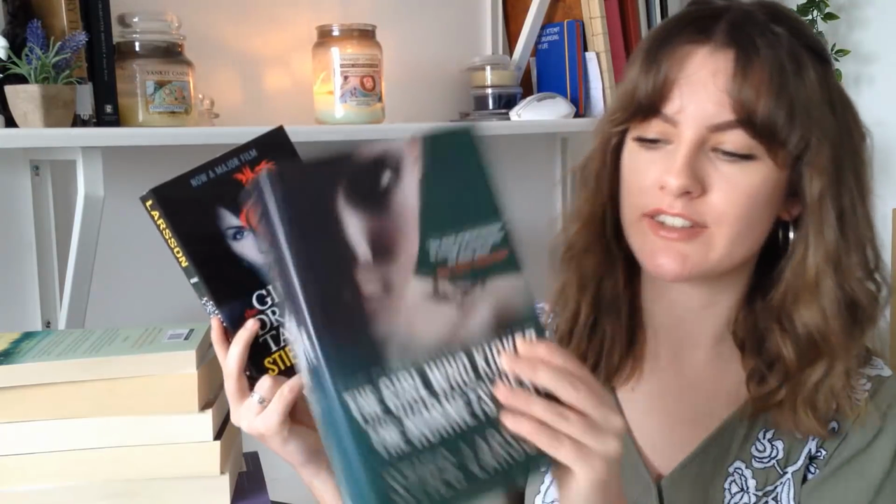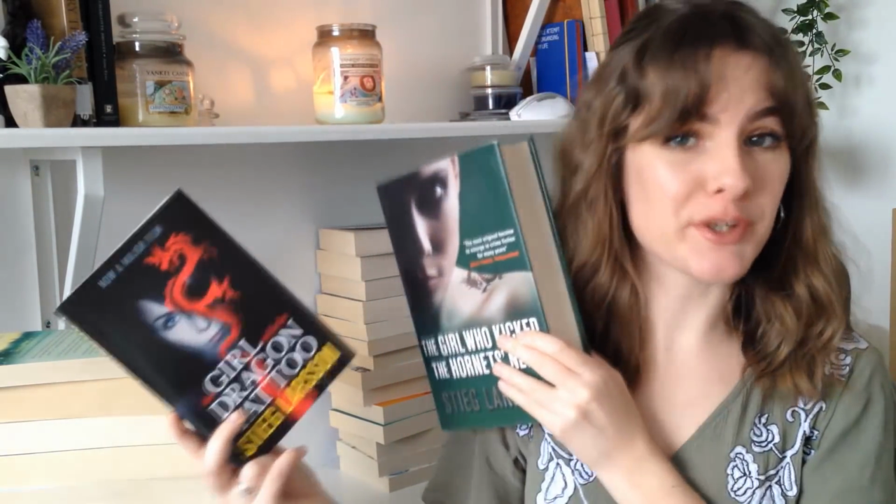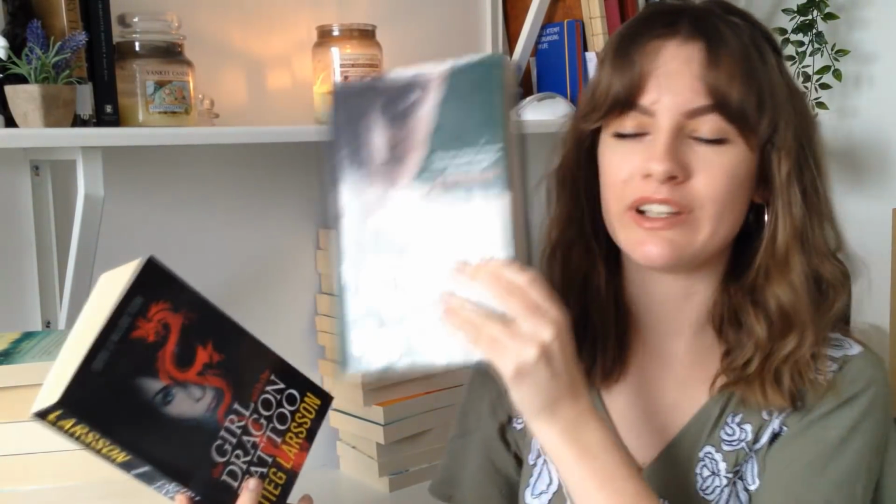The next few books I actually haven't read, but I can't imagine myself ever getting to, and they've been on my shelves for well over a year now, so I'm just going to get rid of them. But we have The Girl with the Dragon Tattoo and The Girl Who Kicked the Hornet's Nest by Stieg Larsson. Now, I can imagine myself reading this one day, but in the very far future, and I don't want to keep them just in case. Especially because this is the third book, so I'm missing the second one, and this one is huge. It's such an inconvenience to have on my shelves that I'm just getting rid of them.